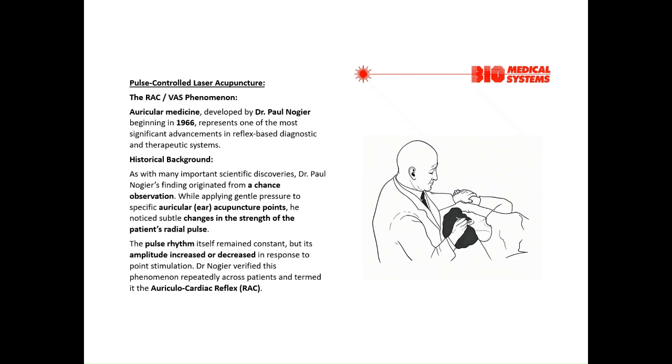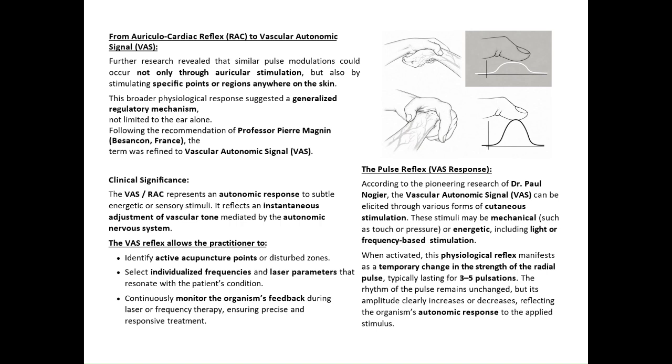Funny you mention energetic balance. Later research found the RAC wasn't confined to the ear. Stimulating points anywhere on the skin could trigger similar pulse modulations, and that led to the term vascular autonomic signal, or VAS. Professor Pierre Magnin helped refine that concept. VAS is a broader physiological response, hinting at a general regulatory mechanism across the body. It's not just about local reactions, but systemic feedback.